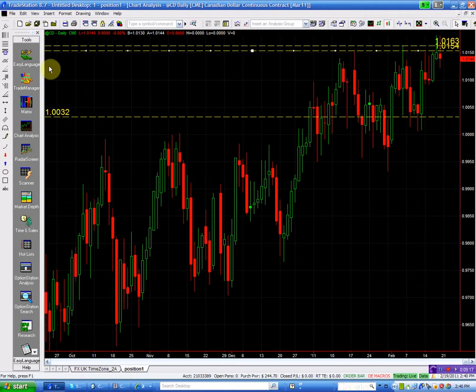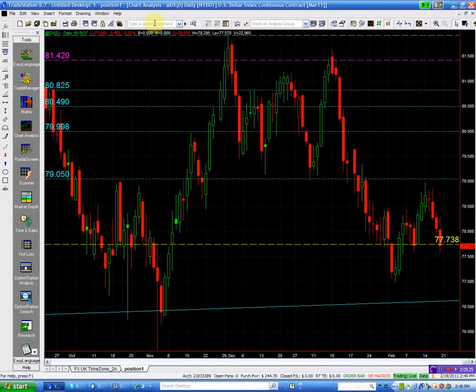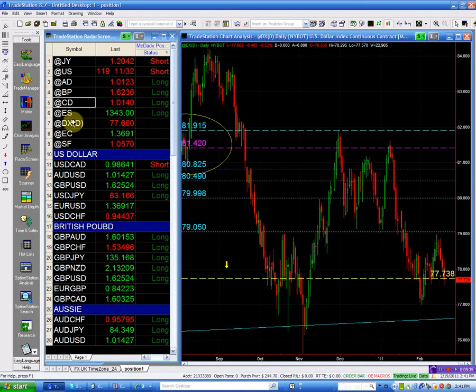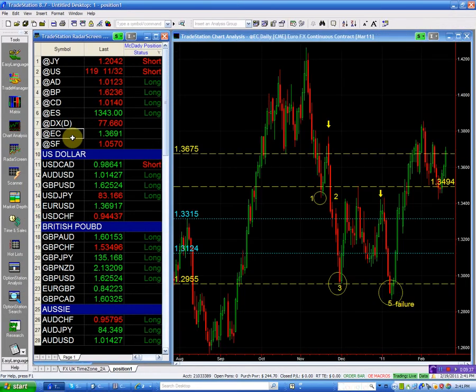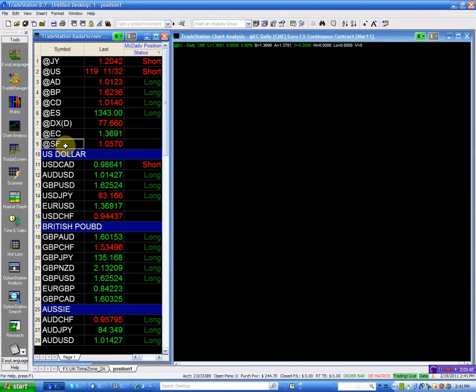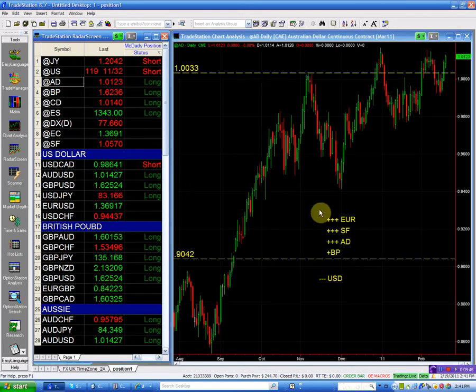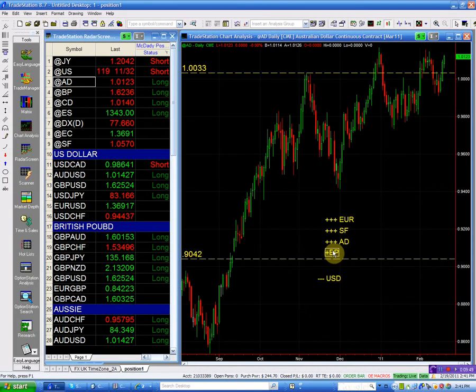So having said that, we want to be sellers of the dollar and the Canadian. We want to be buyers of the euro. We want to be buyers of the Swiss franc. We want to be buyers of the British pound, and we want to be buyers of the Australian. These all are supposedly very strong currencies, and we need to be buyers of all of those.